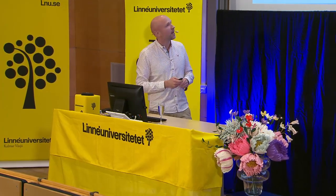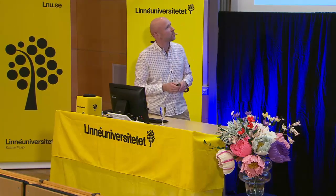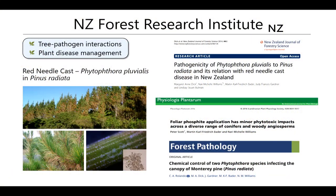Anyway, from there, I went to the New Zealand Forest Research Institute and got involved with tree pathogen research and also plant disease management, as you can see from the publications here. Most of the research revolved around a nasty genus of fungus-like microorganisms. The group, in English, the common name, I think, is water moles. The genus is called Phytophthora. And there are, I guess, in the meantime, close to 200 described species. Most of them are benign, but some of them are real, excuse my French, real badasses.